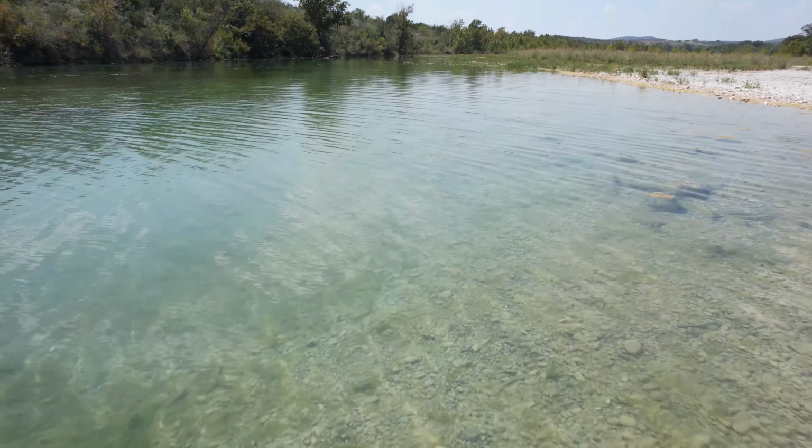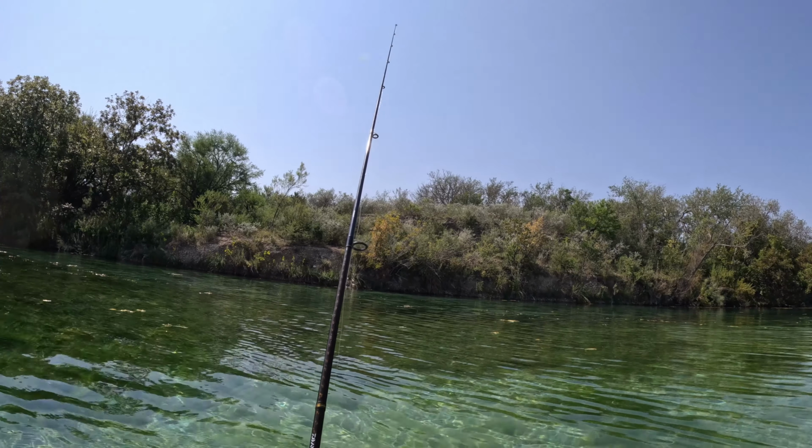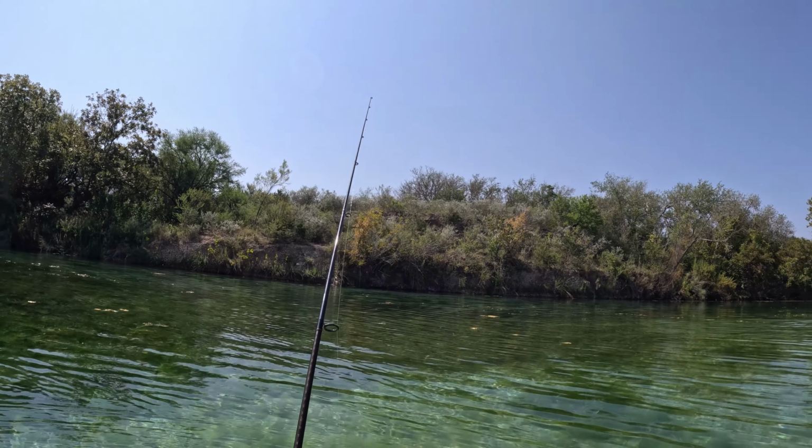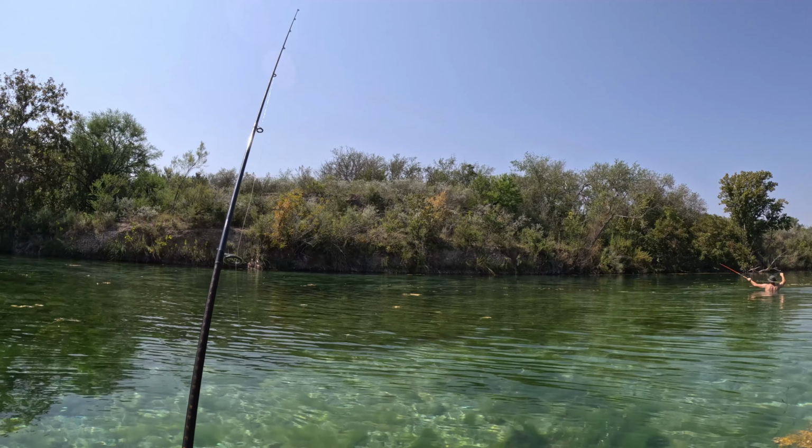We had an absolute blast together out on the river. It was such a good time just seeing all the kids enjoy themselves outside and just playing like kids should be, and being able to enjoy it with some good friends as well.